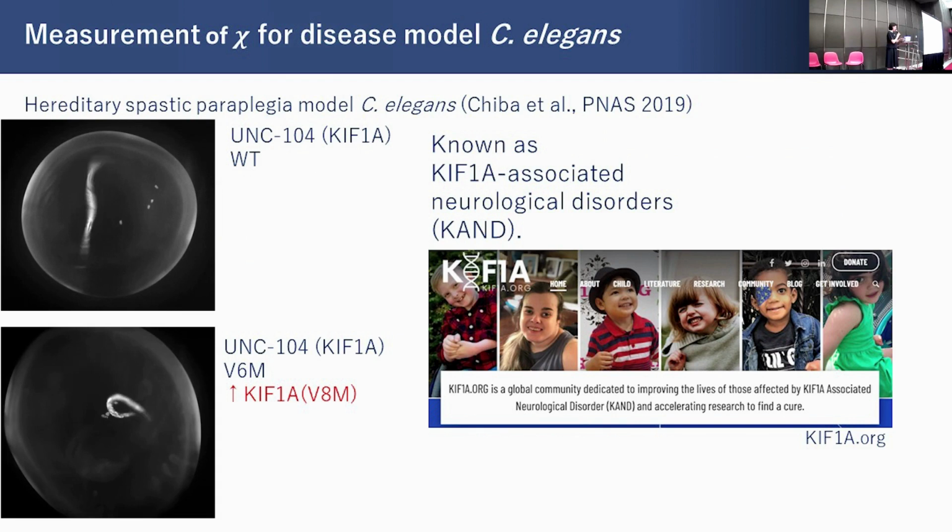This was already investigated in the previous paper. Okay. So please check that previous paper. The fact is that the number of active kinesins increases. The total amount of kinesin is the same, but the active kinesin increases in this mutant, according to the previous paper. Okay.